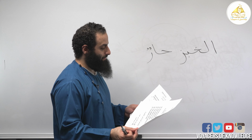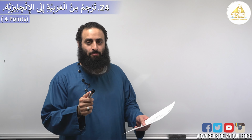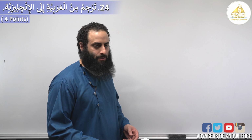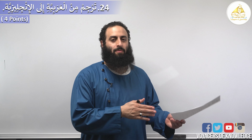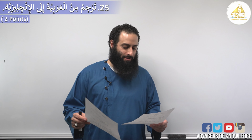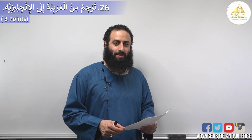Numbers 24, 25, 26, and 27. It says here, new instructions. For this next section, after 23, we're going on to 24. The instructions say, ترجم من العربية إلى الإنجليزية. So it says, translate from Arabic to English. هذا الغداء من البيت. This question is worth 4 points, and it means, this lunch is from the house. Number 25, الرجل قصير. The man is short. Number 26. الأب رجل غني. The father is a rich man.